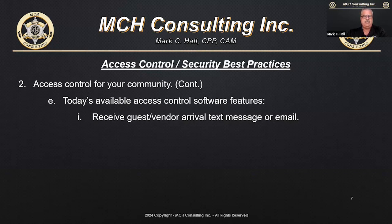A lot of them say they don't do it because they want to be notified when the guest or the vendor gets there. Well, all the software today has email and/or text notifications, so when your vendor or guest comes through the gate and is checked in, you get a text message. So there are a lot of features with this. You also have the ability to go back and look at what guests were there in the software from your profile. You have the ability to see on what days vendors were there, when they came in.